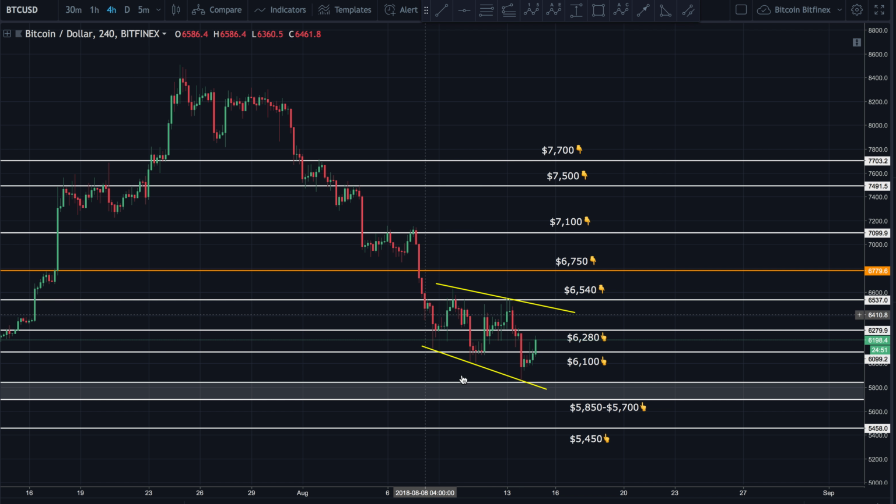I told you in my last update earlier this morning that if price did break above 6,300, at that point I would start to get a little more bullish and think that the probability that we might get up to at least 6,600 would be there. And I'm starting to see a bullish pattern. I'm not saying that it's there yet, guys, but this is starting to look like a possible reversal pattern.